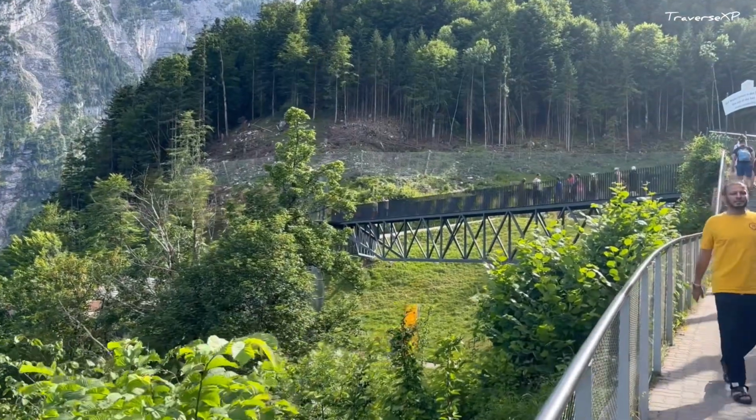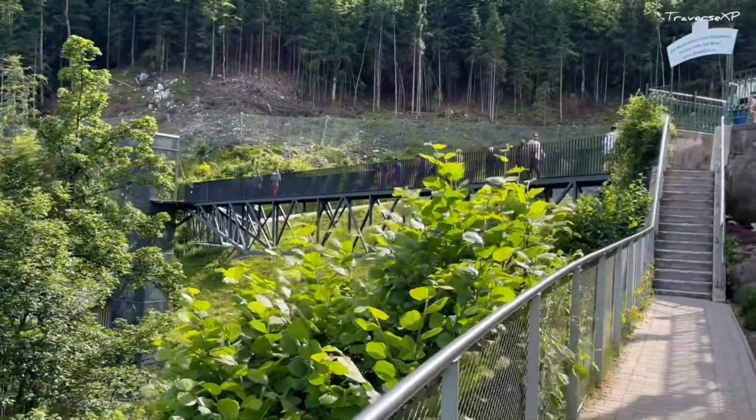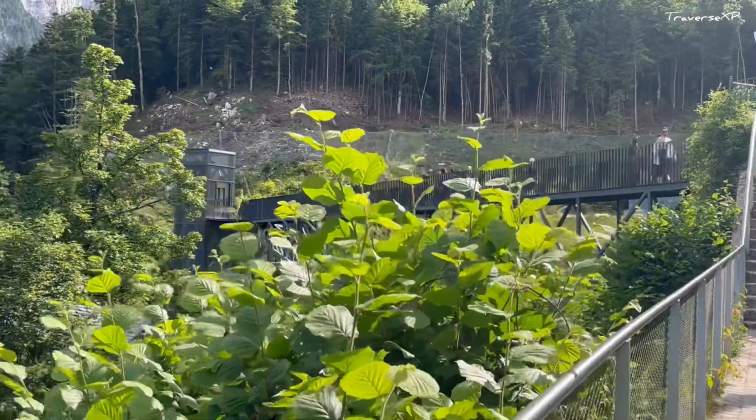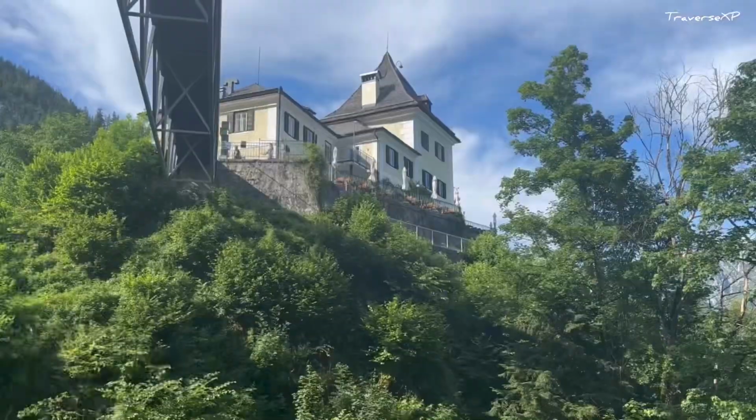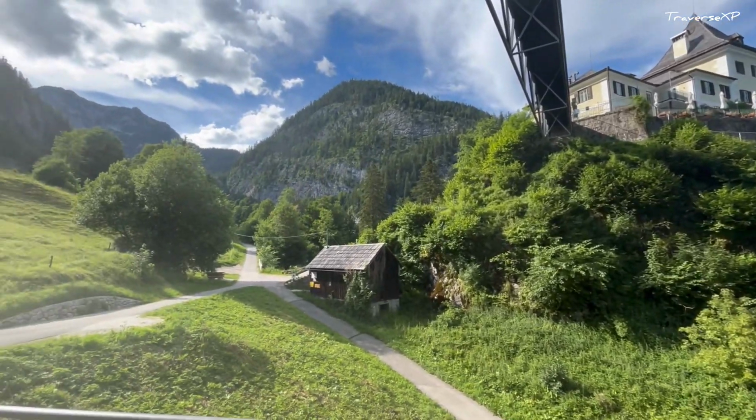If you have more time, you should definitely check out the salt mine tour. Hallstatt's history goes back thousands of years, and the salt mine is a big part of that. It's one of the oldest salt mines in the world, and the tour takes you deep underground where you learn about the village's rich history.